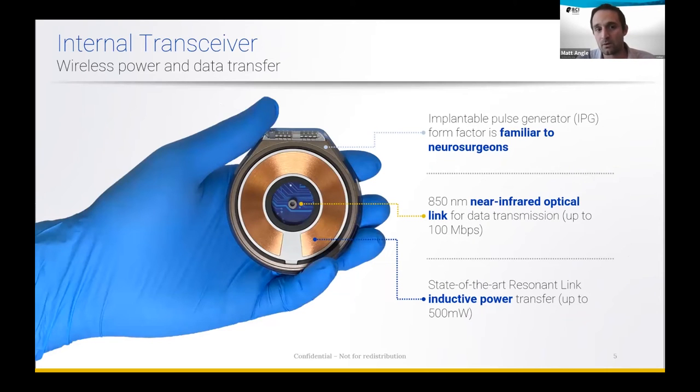We've also built a wireless power and data system. You can see the form factor looks a lot like an implantable pulse generator like you'd have for DBS. It has inductive power and it has a VCSEL to transmit data through the skin using infrared light. It clocks at about 100 megabits per second and the system can deliver 500 milliwatts of continuous power. So that makes it kind of state of the art for medical devices right now, especially the data rate.